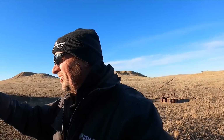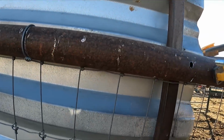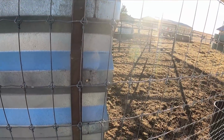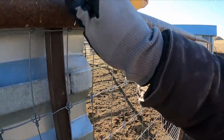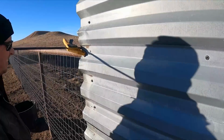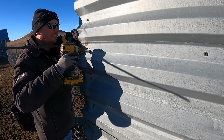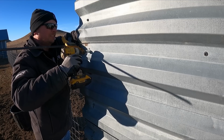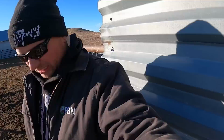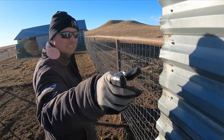Got these bolts. We're just going to put them right through. Look. Did it come through the other side? Yes. Okay. So let's put a washer on. Go with another washer. I don't think that's going to move. That's pretty dang strong. Okay. Now, let's do one on the other end.